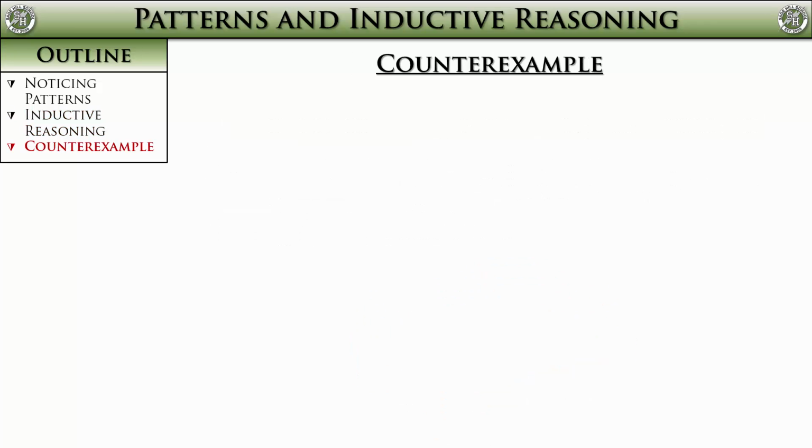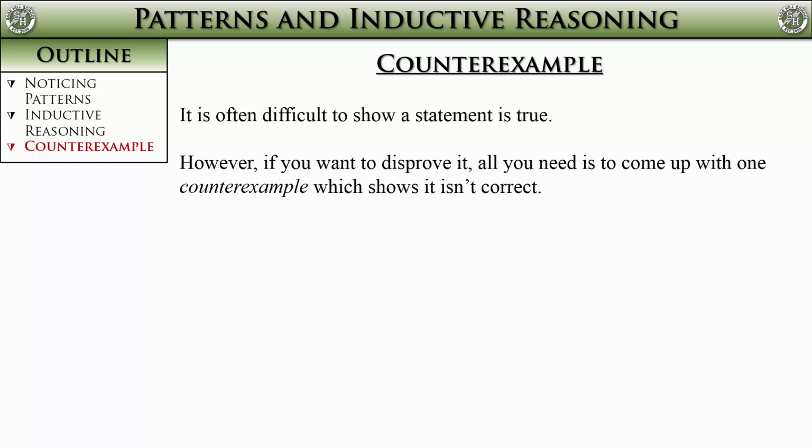Now people make conjectures all the time. Some of them are fine, and some of them just aren't right. It is often difficult to show a statement is true. However, if you want to disprove it, all you need to do is come up with one counterexample which shows that it isn't correct. Counterexample is a vocabulary word that will come up quite a bit this chapter.